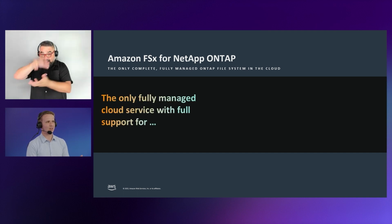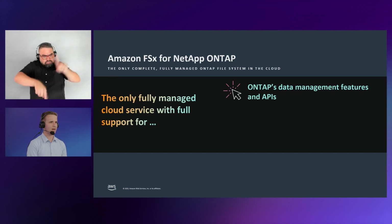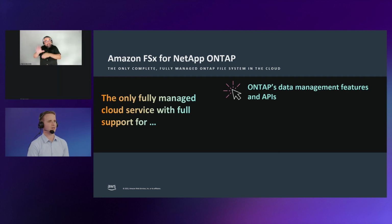So it's the only service that offers a number of different capabilities, including some of ONTAP's most popular data management features. For those of you who are not familiar with ONTAP, ONTAP's a popular file system technology that customers use, and it offers a wide range of data management features, whether it be multi-protocol access, integration with different identity stores, the ability to easily replicate cache data across geographies.